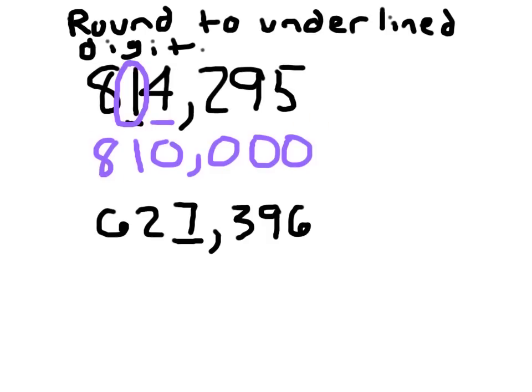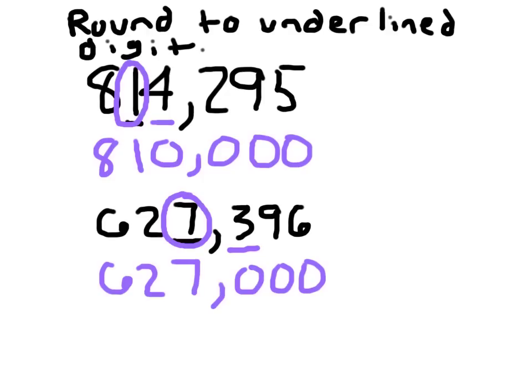Always look to make sure your answer is reasonable. Try the next one on your own. While we're learning, do go through that process. Ideally, you circled that 7. Underline the 3. And here's your answer. 627,396 rounded to the nearest thousands place is 620,000.